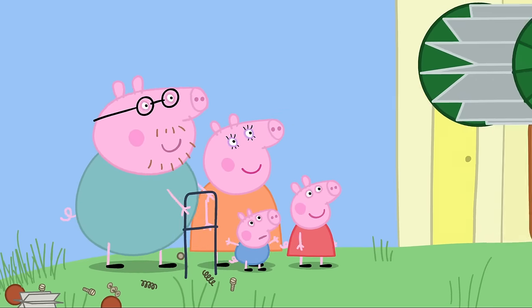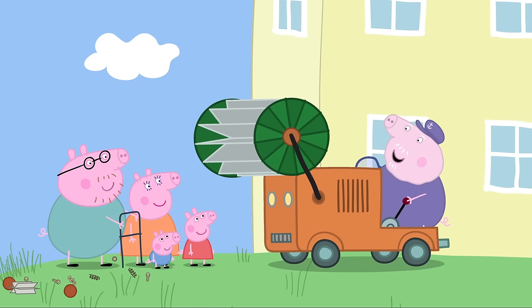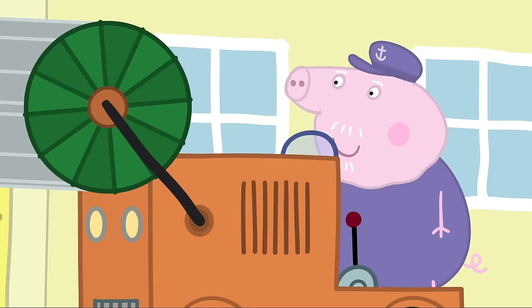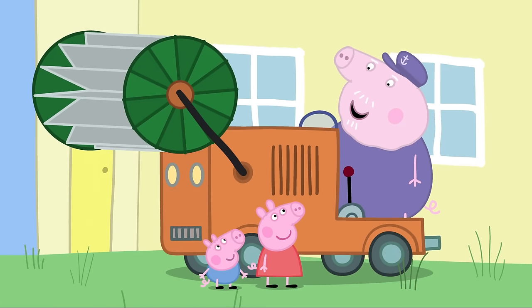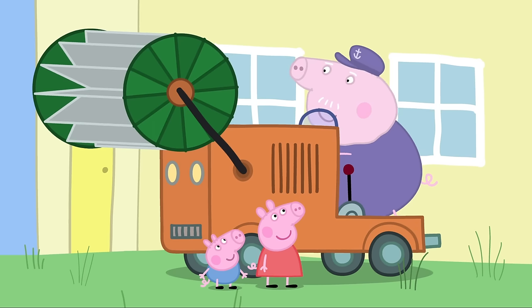Grandpa Pig! Peppa Pig! Hello, everyone. I hear there's some grass that needs cutting. And it's just a bit too long for my lawnmower. Don't worry. Betsy will have it done in no time. Is your lawnmower called Betsy? She certainly is. Hello, Betsy.